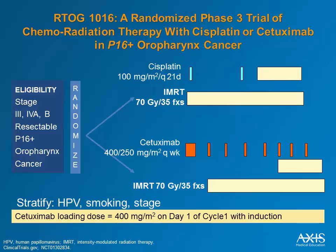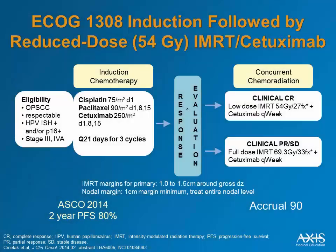That study is completed and awaiting maturation. The first clinical trial, actually, in HPV-positive patients was an attempt to de-intensify radiation therapy. This is the ECOG 1308 trial, which used 3-drug induction chemotherapy with a response evaluation after the 9 weeks of induction chemotherapy using cisplatin, paclitaxel, and cetuximab.